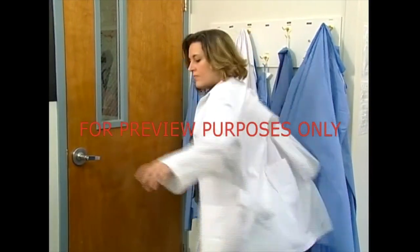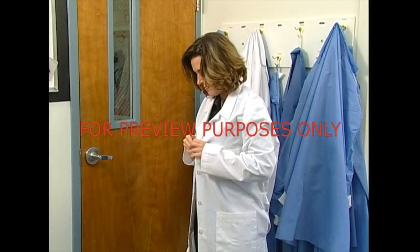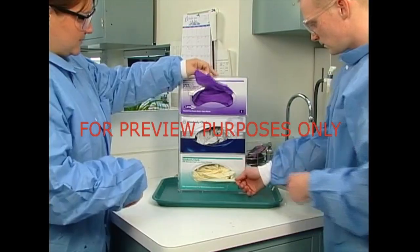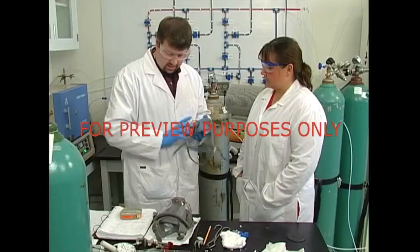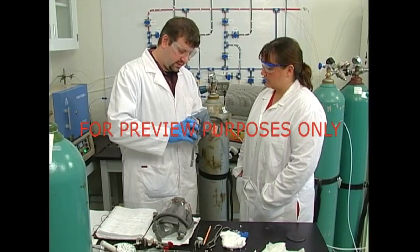Lab coats are also personal protective equipment. They help shield you from accidental splashes. Wearing the proper gloves is important as well. Choose them according to the hazards associated with the materials and equipment you're using. Check with your supervisor as to whether you'll need to use a respirator.